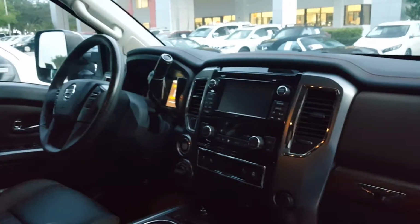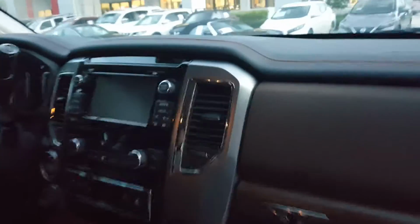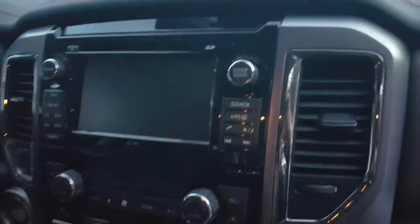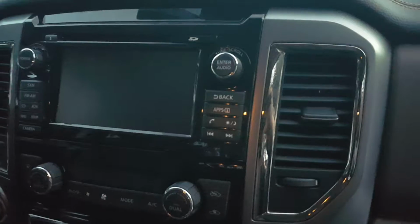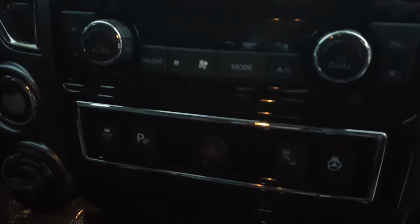So here's an overview look of the dashboard. In comparison to most of the domestics now, this is kind of a small screen, so I think they're upgrading that for '19. And here's all your HVAC controls and some other features here. Decent sized cup holders and a pretty decent sized center armrest with cup holders for the rear seat passengers.